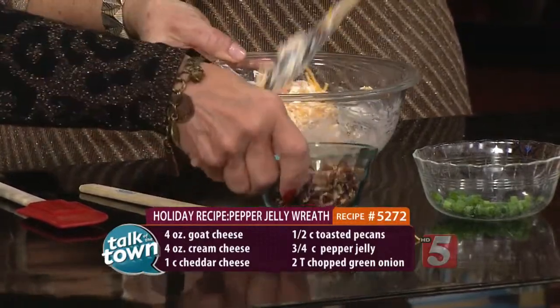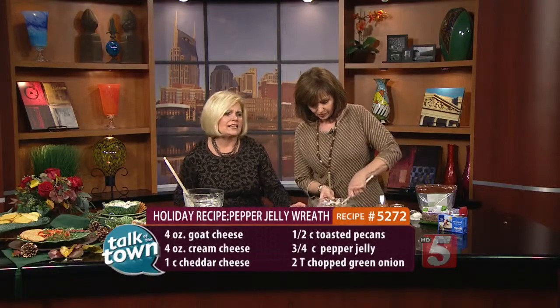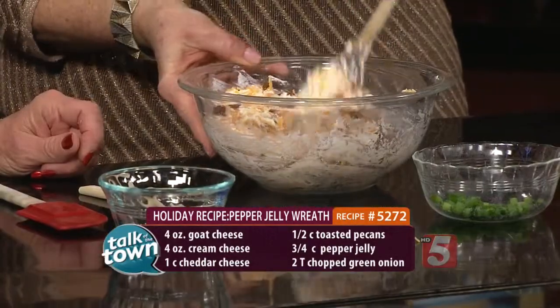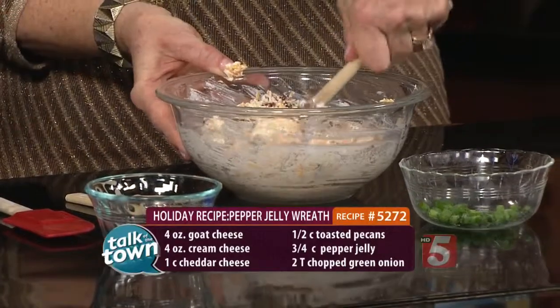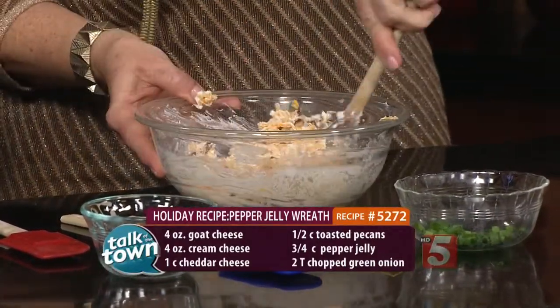Okay, then I'm going to put in a half a cup of chopped toasted pecans. I like the pecans because I grew up in the South, and that's the nut that I grew up with. So I think it's very, very tasty. Now, when you get it to this stage, get a surface, either a cutting board covered with wax paper or a plate covered with wax paper, so that you can shape it with your hands into a wreath shape.